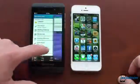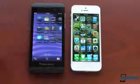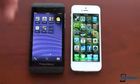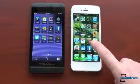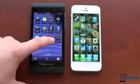Now, software couldn't be more different on both of these devices. The Z10 has the new BlackBerry 10 operating system, which actually takes some cues from the iPhone's operating system. Let me show you what I mean by that. So if we swipe to the right, this is the main home screen. If we swipe to the right, these are where your icons live, and you can make folders and stuff. On the iPhone, of course, back in 2007, they introduced this idea of tap and hold and the little jiggle, right? Watch this.